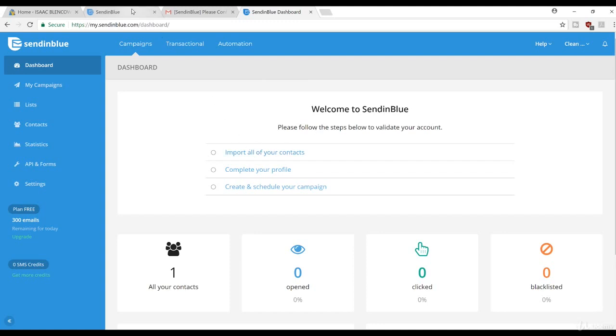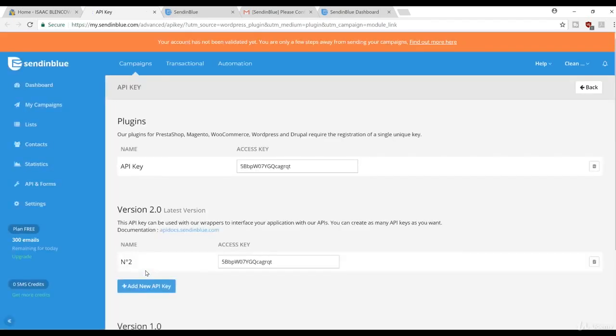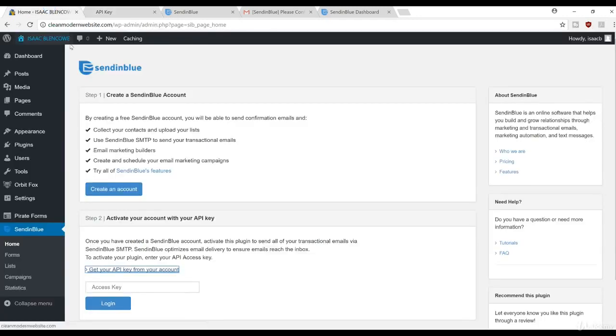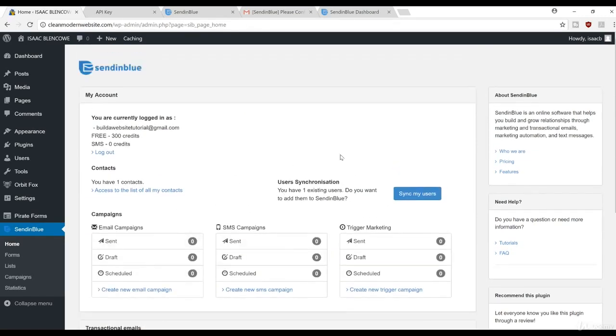So you'll be brought to here. Now, after you've done that, it means you've confirmed everything. You want to go back to your website where you were, and you're going to hit get your API key from your account. So just simply hit that. And then you're just going to get your API key, which is here, and then you're just going to hit copy and take it back and hit that and log in, and you come up saying you have successfully activated your account. Okay, so all that's set up, good to go.